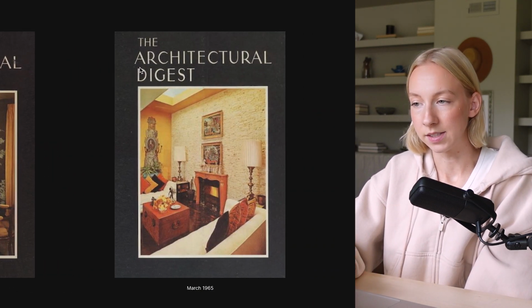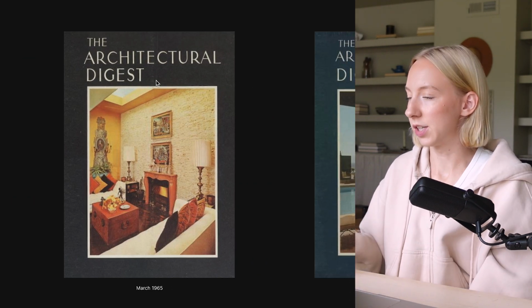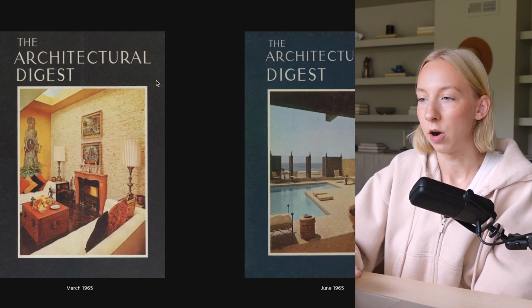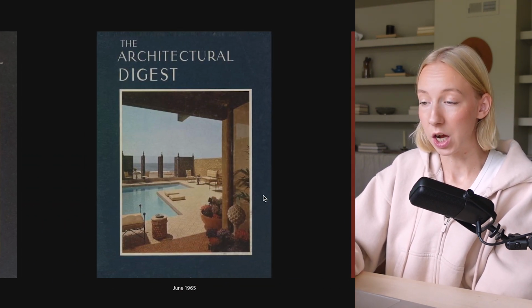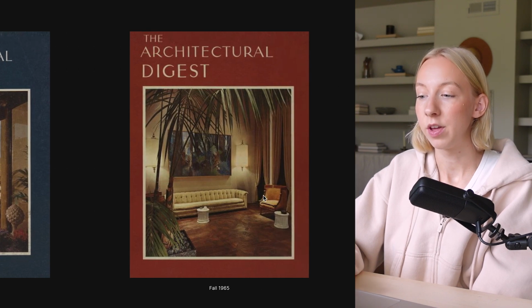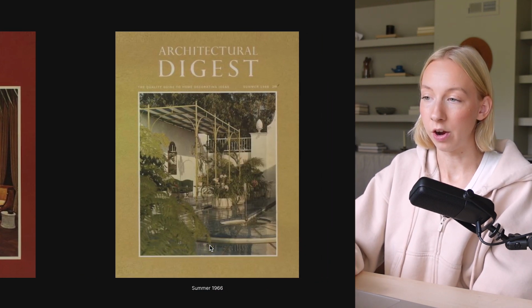The masthead is this, if you're not familiar. The Architectural Digest, the title of the magazine. That's what they call the masthead. Okay, so very similar. Oh, we're starting to see a background color, which is really exciting. June 1965. Fall of 1965, we're seeing a different background color.